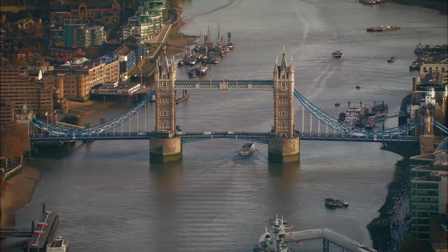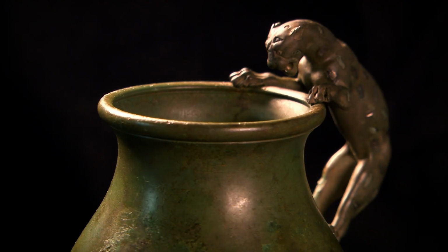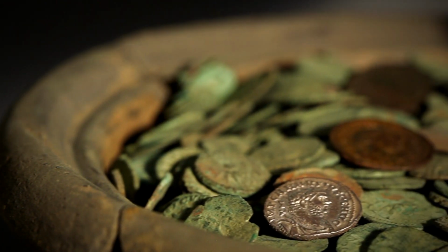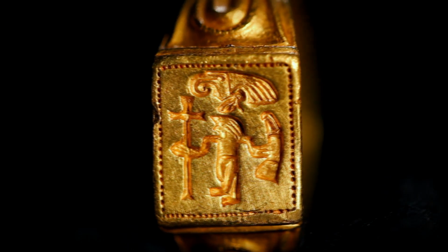Every single day in Britain, somebody somewhere unearths treasure. Objects left behind by our ancestors. When we actually saw it, I was absolutely astounded. That tell the story of our past. I've done it! I've found a hoard of Roman coins, never been touched before. These are Britain's secret treasures.